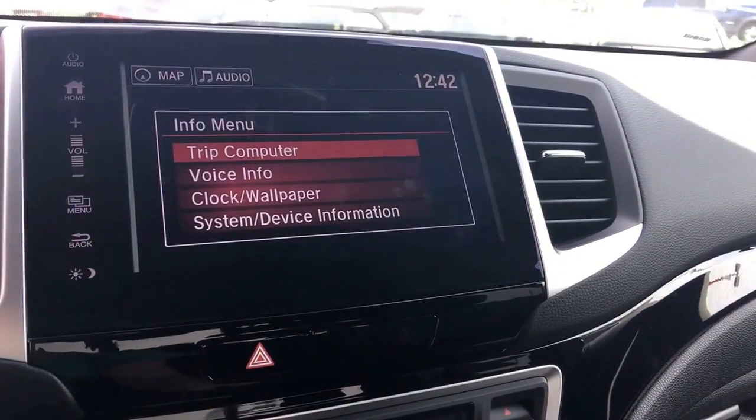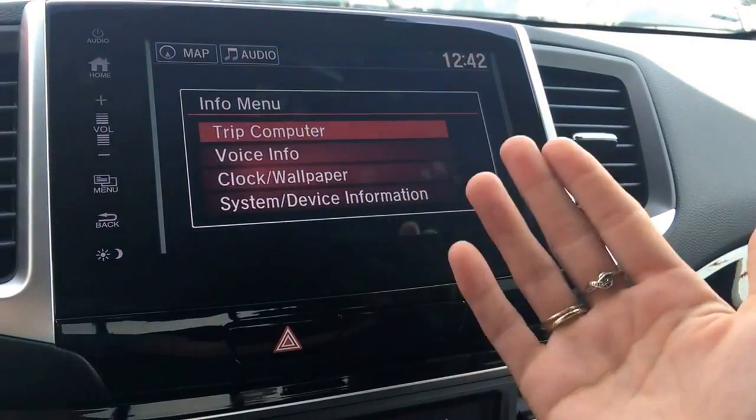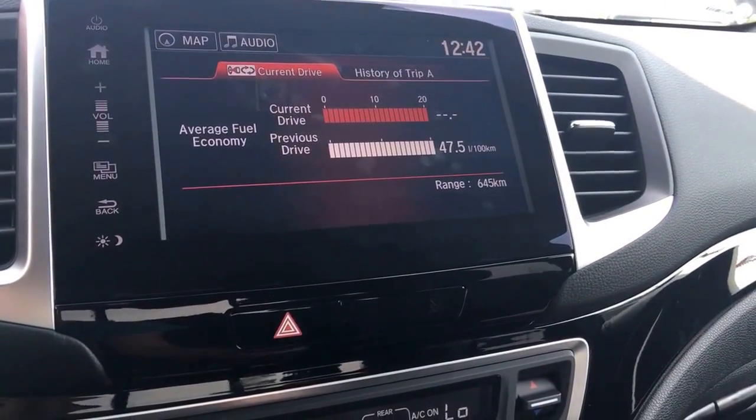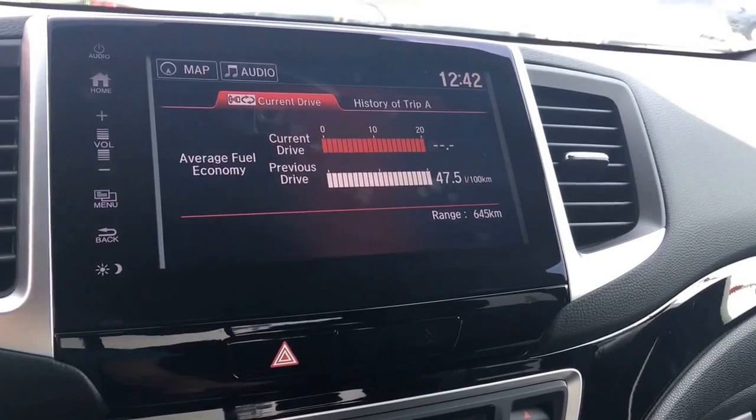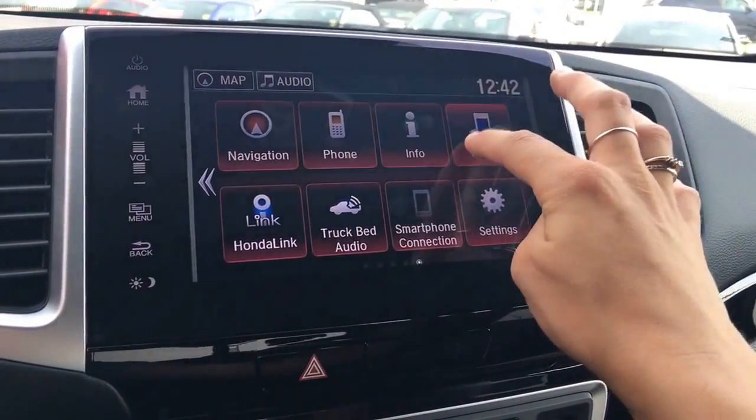So information. This is basically going to let you see, maybe you don't want audio, maybe you don't want navigation. This will allow you to select the other information that you could see. So we can leave it on our drive to see how much fuel we're using and where we're going. Now audio, this is fun.